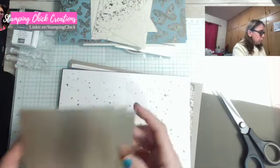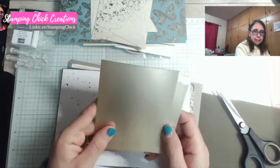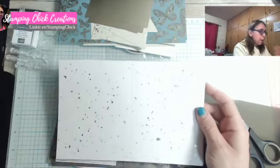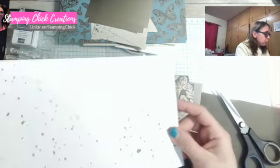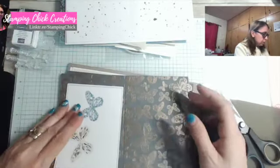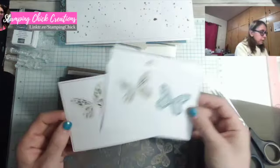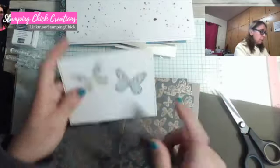Then we have some foil sheets. This one is incredible. This one, honestly, every month they come and they just get better and better. This is white with gold speckles. These are our card bases. Oh my gosh, look at these butterflies. There's these butterflies, which we're obviously going to stamp something here, I would imagine.